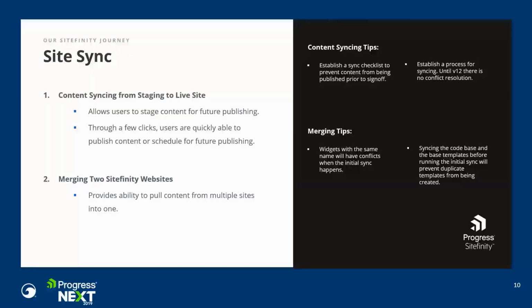It allows you to schedule out content, publish content immediately, and it really allows you to do that in the staging environment and sync over to the live site. A couple of quick tips about the content syncing is just making sure that you're establishing a sync checklist with your team members who have that ability to publish, just so that you don't accidentally publish content that somebody else was working on that you're not ready to. So it's kind of an internal check and balance just to make sure that your team recognizes other people are in there using the CMS and you don't accidentally publish it.